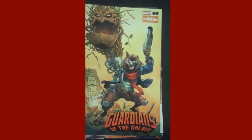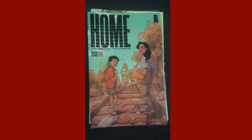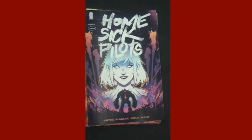Next up we have, I believe this is Image. Yes, it is. A book entitled Home. And that is issue 1. So the first issue of Home. Also from Image, Homesick Pilots, issue 5.